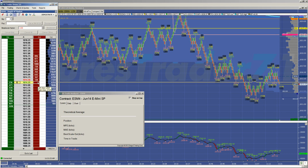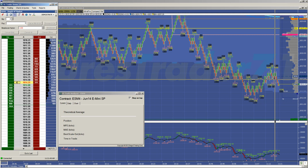So here it's starting to break. I would look for the short here to sell. I missed it. Doing too many things at once. But it's starting to show you it's got failure.